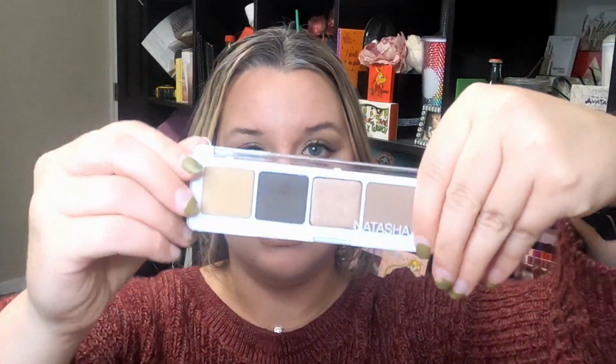It's not for me. This definitely needs to go elsewhere, maybe to my nieces. They might be cool toned. It's just, I don't know, it's not me. Maybe if it was just these, I could probably get away with it, but this one maybe threw me off in the colors.